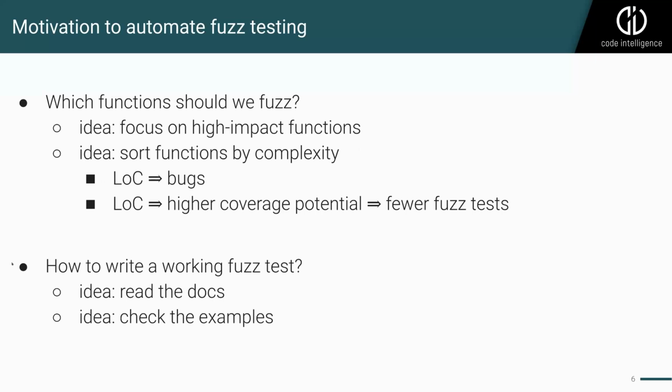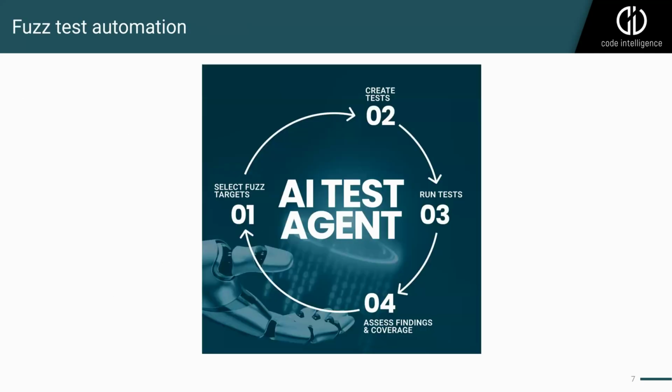So as a pen tester, I would probably read the docs. I would check some examples, see how the function is supposed to be used, check the function itself. But that's a tedious process. And what we did with our software, so we developed a so-called AI test agent that automates these two parts.